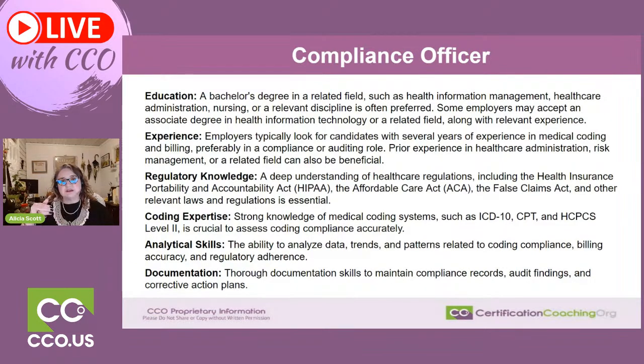I think most of these entities have a standard for employment, and a compliance officer is up there. Experience, usually they want you to have a few years of experience, not necessarily as a compliance officer, but that experience that you have as a coder is going to absolutely be beneficial to you as a compliance officer. Regulatory knowledge, this is absolutely necessary. You need to know HIPAA inside and out. You need to know how the Affordable Care Act works, as well as False Claims Acts, other types of regulations. And these things are somewhat fluid. There's always changes being made.